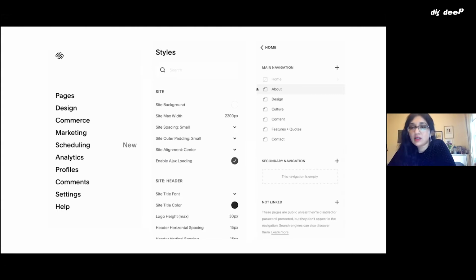It also has a pages navigation, and it lets you set up different kinds of pages. It could be just a regular page. It could be something like a gallery page, for example. So it lets you set up different things in that section. And Squarespace is actually connected to e-commerce, so it can be quite useful if you're looking to retail your products. You'll see as well, there's a main navigation, a secondary navigation, and not linked.